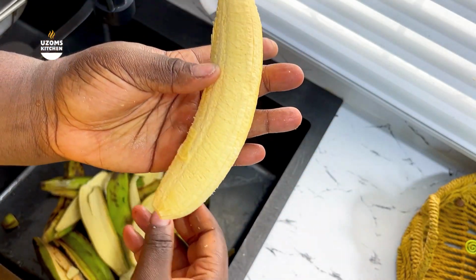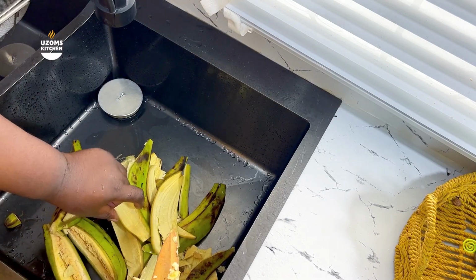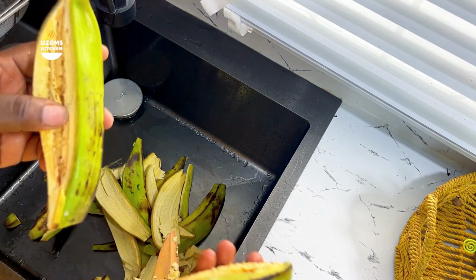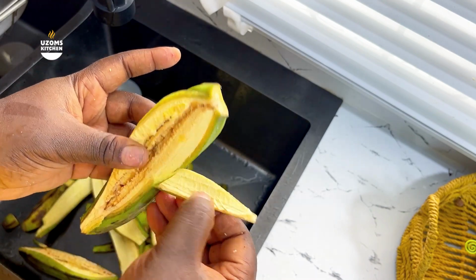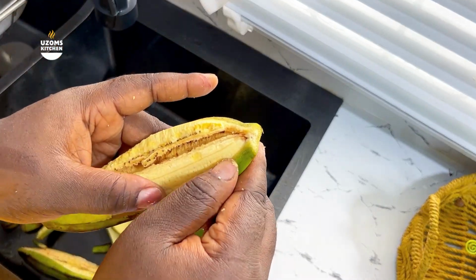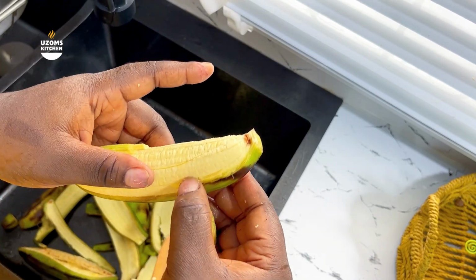Now again, how easy it is for it to peel out also depends on the back of your plantain. Don't buy plantain that is too rough outside, that has plenty injuries and all of that. It will affect it. Try and get the one that is fine, the skin is still intact, there are no black edges and all of that. It will help you to be really quick.